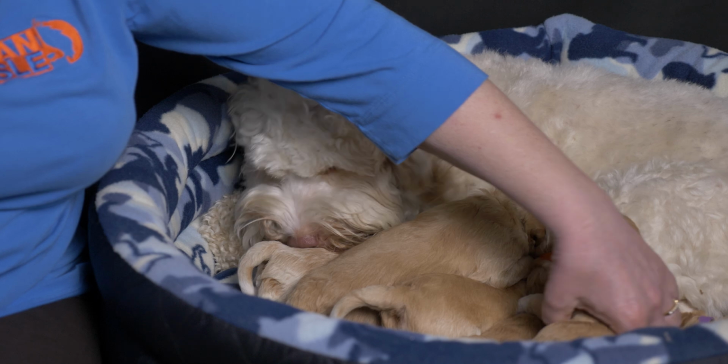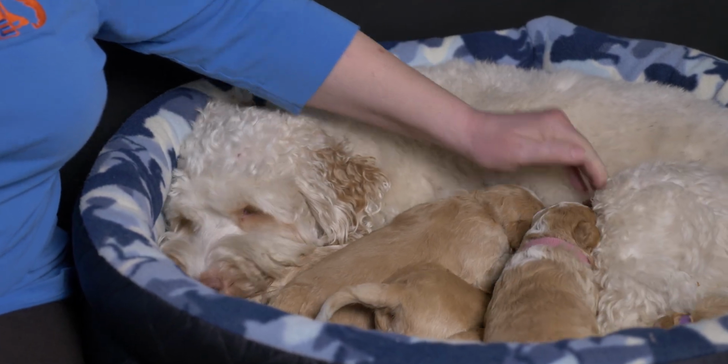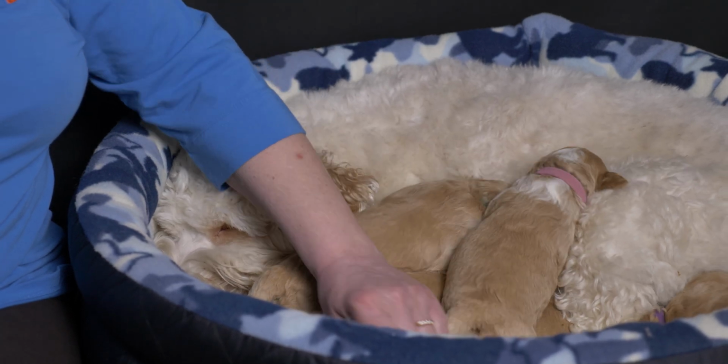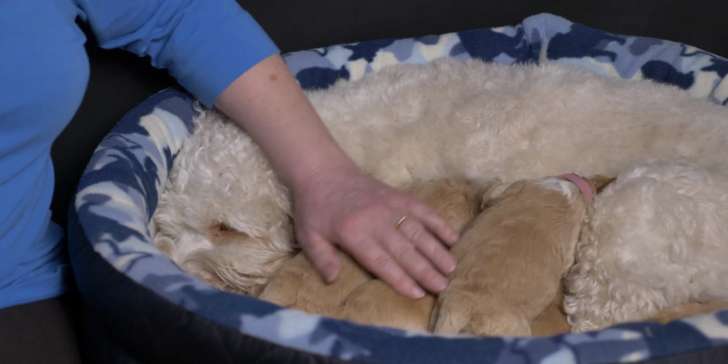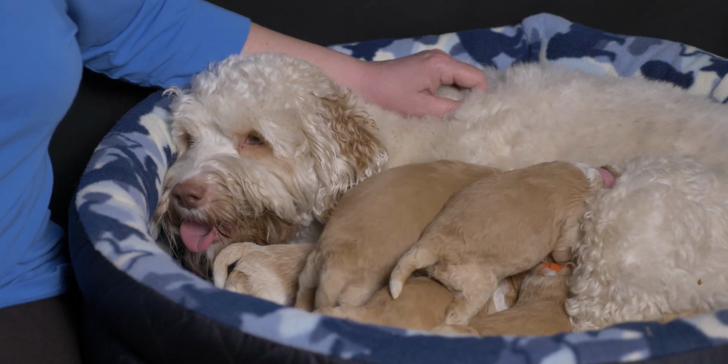Not everybody has their eyes opened yet, and that is entirely normal in a litter, that everybody doesn't do everything at the same time. So there's 3 with them open all the way and 3 who do not have them open all the way. So it is a pretty even 50-50 split.